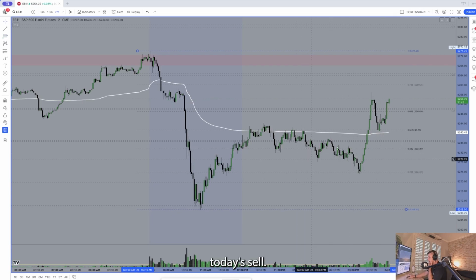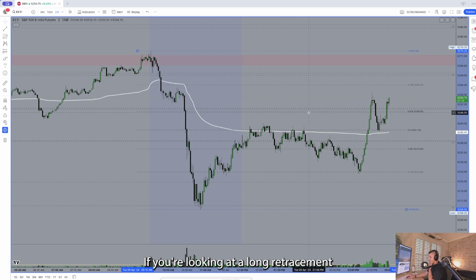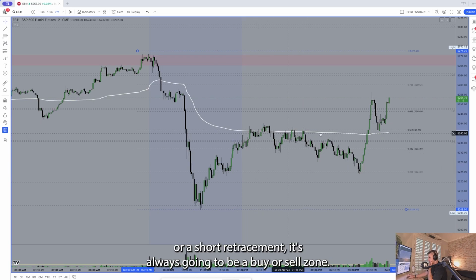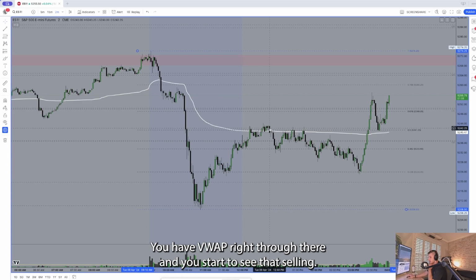today's sell. That 50 to 61% is always going to be either, depending if you're looking at a long retracement or a short retracement, it's always going to be a buy or sell zone. And today was no different, right? Price comes up, test that 50% retracement. You have VWAP right through there, and you start to see that selling.